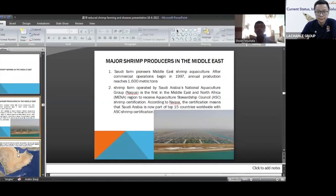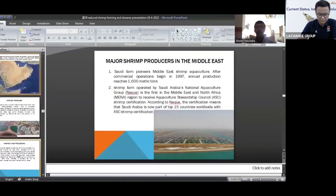Shrimp farm operated by Saudi Arabia National Aquaculture Group, NAQUA, is the first in the Middle East and North Africa, MENA region, to receive Aquaculture Stewardship Council, ASC, shrimp certification. According to NAQUA, this certification means that Saudi Arabia is now part of the top 15 countries worldwide with ASC shrimp certification. As you can see in this big picture, Saudi Arabia has a huge shrimp farm.